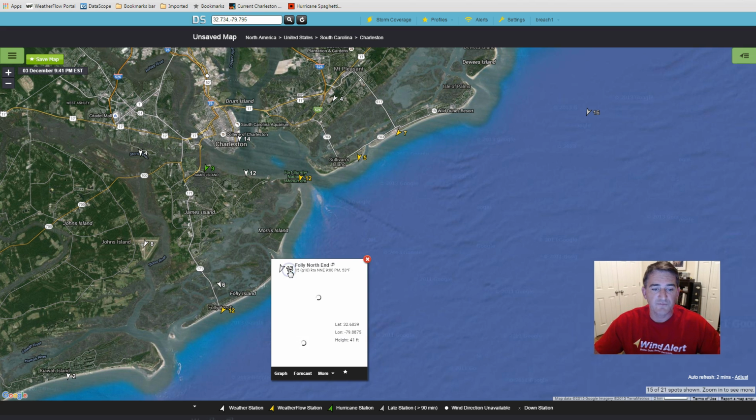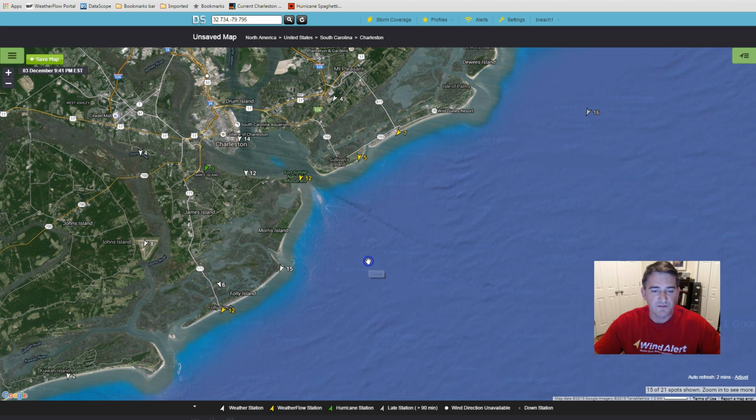And then the north tip of Folly Beach, probably the best place to be to catch the cleanest fetch for this direction of wind, is showing 15 knots. Probably higher than that in actuality based on that station where it is and how it's located. It's a little bit land shadowed itself, so we tend to add about 2 to 4 knots on top of this direction of wind as far as speeds go.